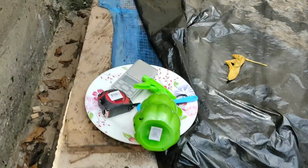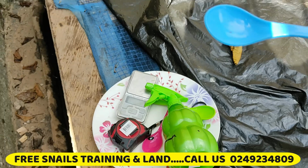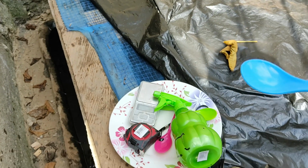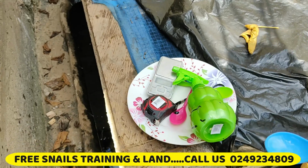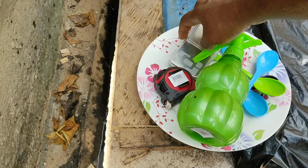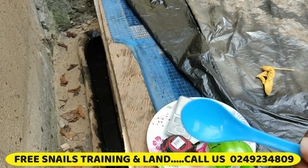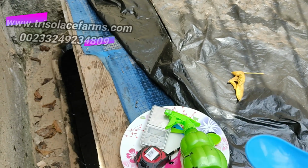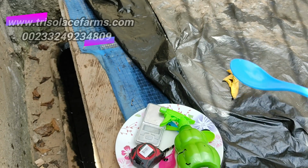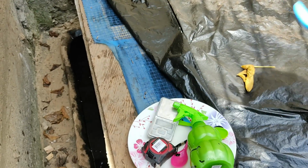Here we have our trusty gadgets. We have a plastic spoon, which is used for picking up eggs and scooping fecal matter, that is snail fecal matter. It is also used for scooping feed. Our feed is measured every day. For every cubicle of plate, we put in about 2 spoons or 2 ladles of this, basically.